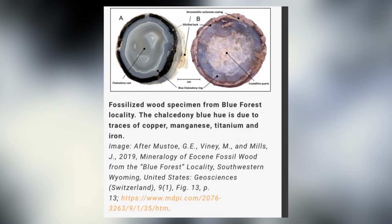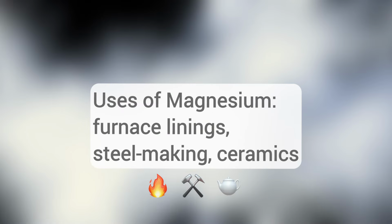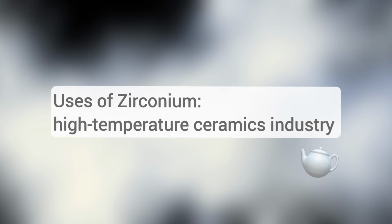Here we see an interesting example of fossil wood that is tinted blue. It's from the Blue Forest locality of Wyoming, and the blue hue comes from copper, manganese, titanium, and iron. Among the many extensive uses of magnesium include furnace linings and steel making, as well as ceramics. Zirconium is also used in the high-temperature ceramics industry.